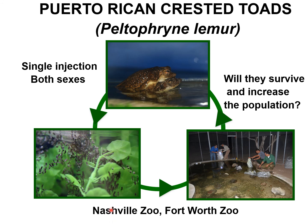So in the example of the Nashville Zoo, McGinnity and his team injected the animals, they grabbed the eggs, and they flew them to Puerto Rico, put them in these ponds in the middle of the forest, let them metamorphose, and they walk out. So will they survive and increase the population is the next big question.